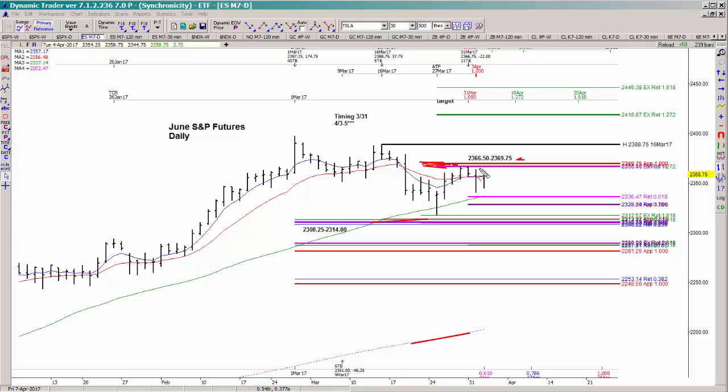If you stay underneath it, yeah, we could see another shot to the downside. But if we do start to see a rally through this same key area, remember, don't fight it, because then we are more likely to continue the rally from that low towards this extension.